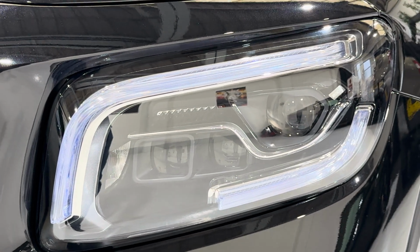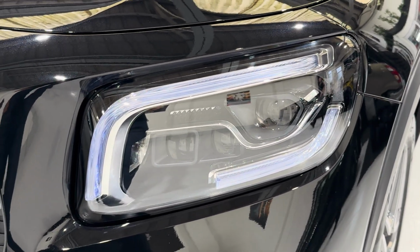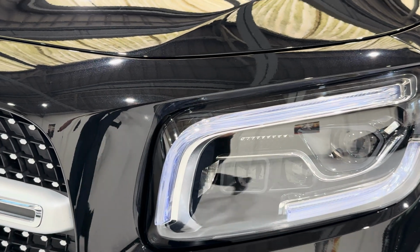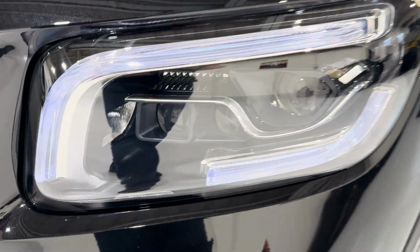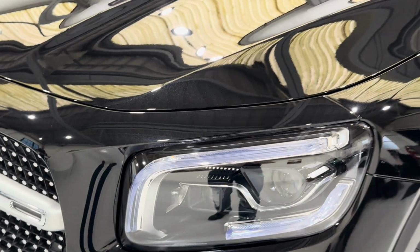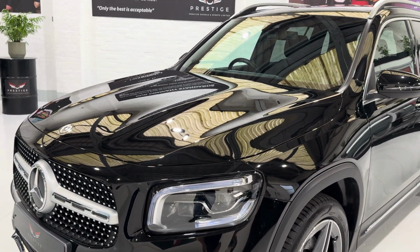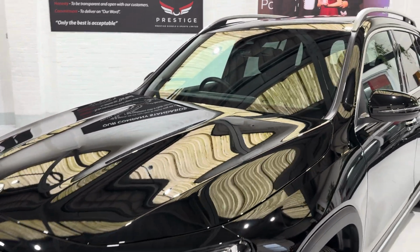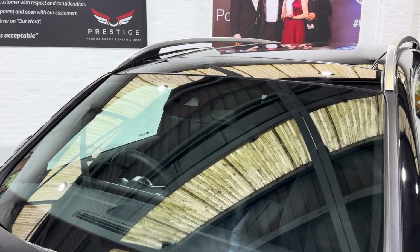In fact, Dan, if you want to come around behind me, grab the key, and in a second, we'll start it up so people can see. There's a little logo down there, multi-beam. Now, what these lights do is they will adjust for different road conditions or different lighting conditions, and I'm guessing it does that using the sensors and the cameras up on the windscreen.